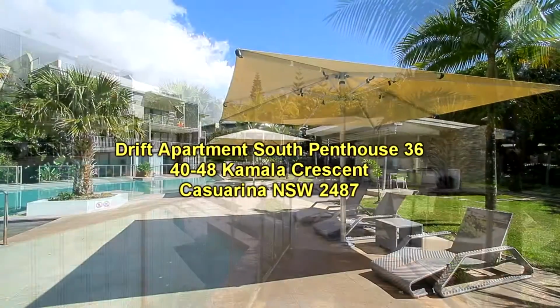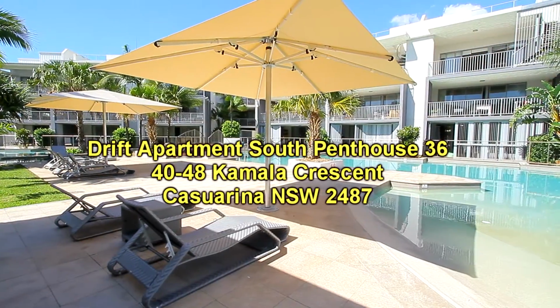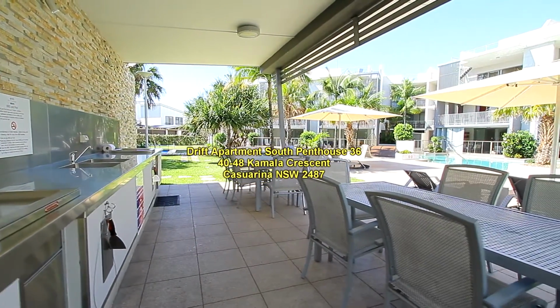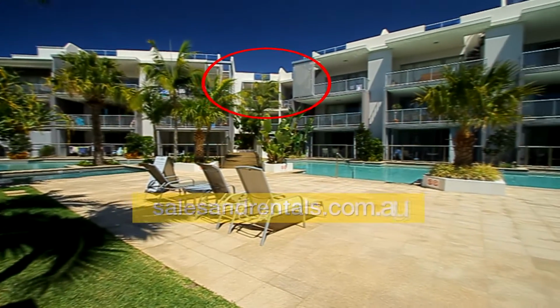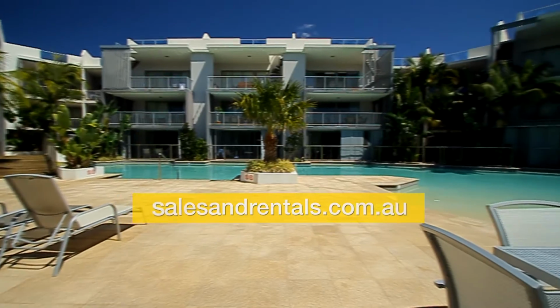As you can see here, we go across the bridge to the pool area. There's sun lounges underneath big shady umbrellas, a massive barbecue cabana with twin barbecues and also tables, and also sun lounges surrounding the pool. There's the position of Drift Apartment South, Unit 36. It's a penthouse apartment with rooftop deck.